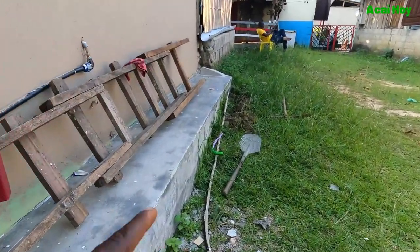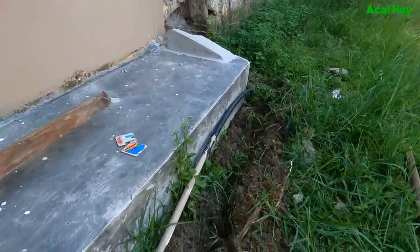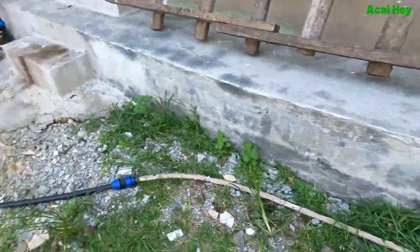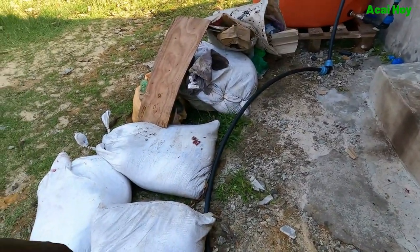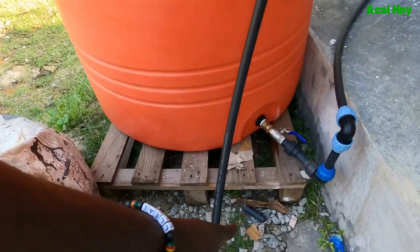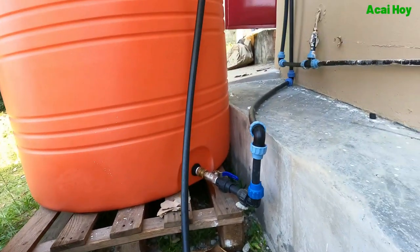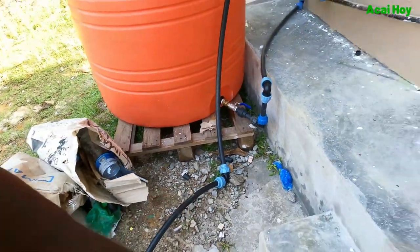So what I'm trying to do is make a hole to bury the pipe, because it is exposed. Pipes are exposed. All this sand is the leftover sand, but we're still gonna use it. So this is the pipe. I bury it and come right up here. I'll make sure the pipe is straight, because it's not straight, so that it can go into the ground.